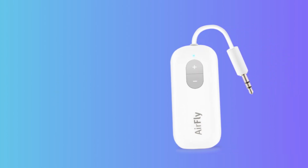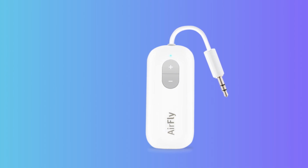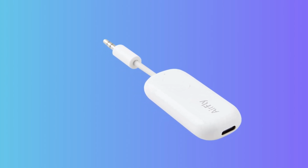Picture yourself on a long flight, comfortably settled in with your favorite tunes blasting through your wireless headphones while everyone else fumbles with their tangled cords. It's like having VIP access to entertainment without any hassle.